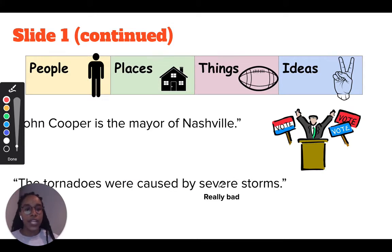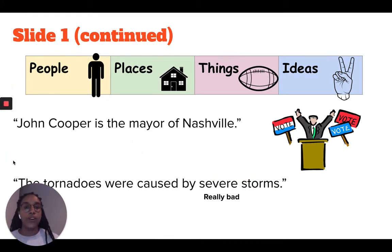We have severe and storms. Now, I know that storms is a noun, but severe is actually not going to be a noun because severe is describing what the storm is like. So it's just a word that's describing our noun. So it's actually not a noun at all. So that is how you find nouns in a sentence. So let's move on to our next topic.